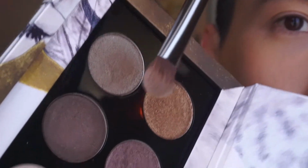I'm going to use the Glam palette on this side and the Platinum Bronze on this side. Let's go with Pomegranate first as a reference since it has a smaller selection of shades. I'm gonna go in first with this shade all over my eyelid. Very easy to blend even though it's a little bit intense. Blend it out. I'm actually going now with the same shade but with a smaller flat brush to concentrate it on the outer corner. Really darken up this area.